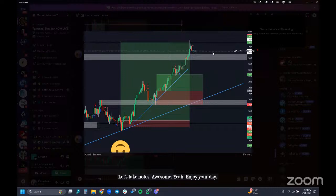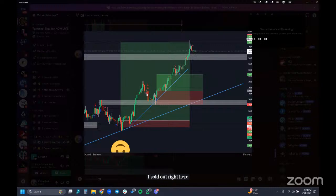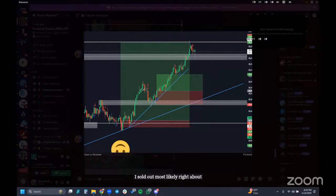But yeah, I'll adjust as I start noticing that my price goes up. I usually adjust to its next low, and then as it goes up, so you can see I sold out right here. I sold out right here in this area, and I'm almost positive about this, I sold out most likely right about possibly like here. So it closed me out there where it potentially was going to reverse. Closed out there, and I ended up buying again, somewhere around here.